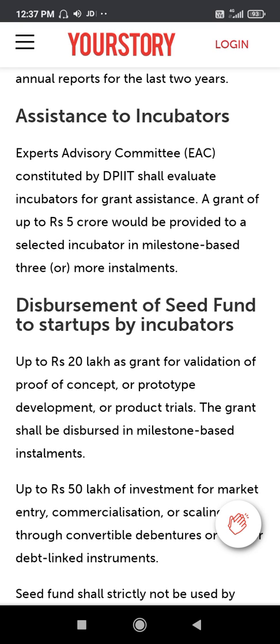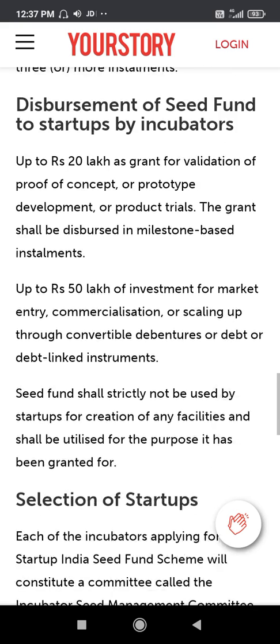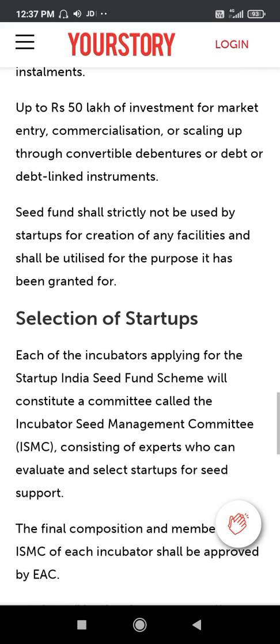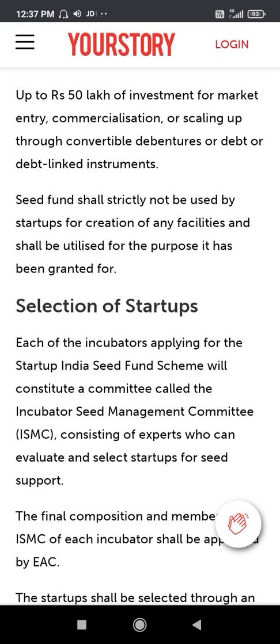Up to 20 lakh rupees as grant for validation of proof of concept or prototype development or product trials. The grant shall be disbursed in milestone-based installments. Up to 50 lakh rupees of investment for market entry, commercialization, or scaling up through convertible debentures or debt-linked instruments. Seed fund shall strictly not be used by startups for creation of any facilities and shall be utilized for the purpose it has been granted for.